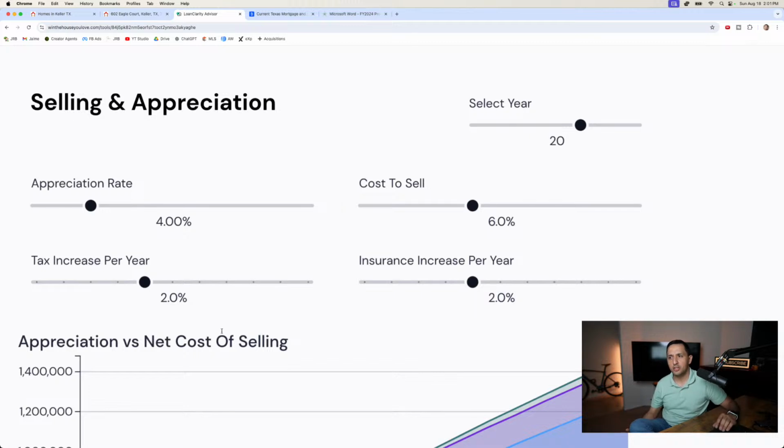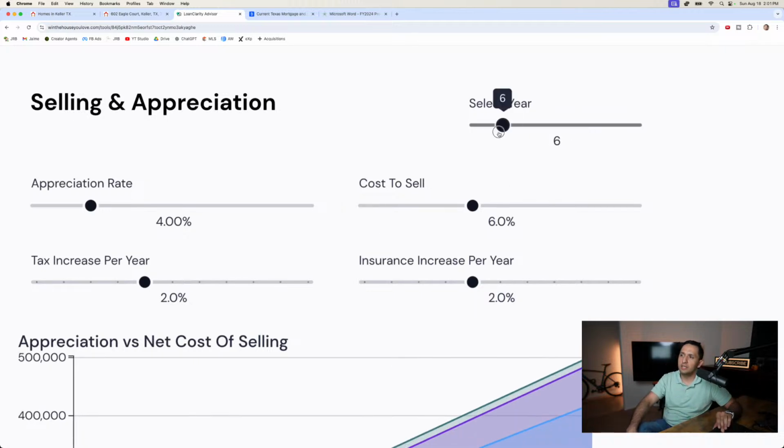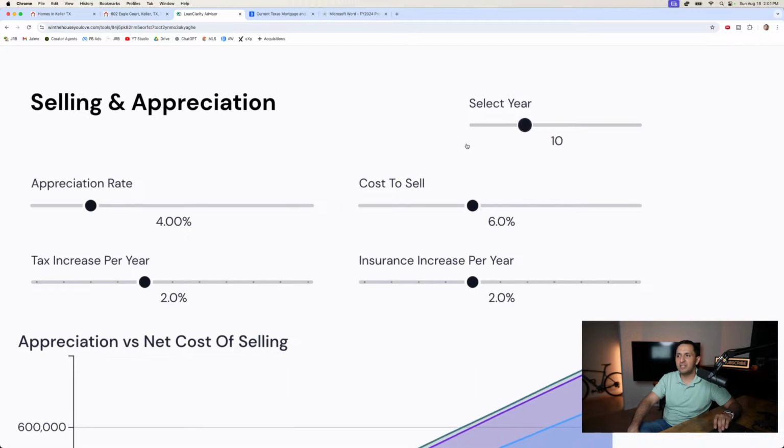This is one of the most useful parts of the tool because it gives us so much information about what the difference would be between renting and buying, and also our exit strategy. So let's assume we want to buy this house, but let's just say what if I want to sell it in 10 years, right? So on average, homeowners stay in their home for about 8 to 9 years.